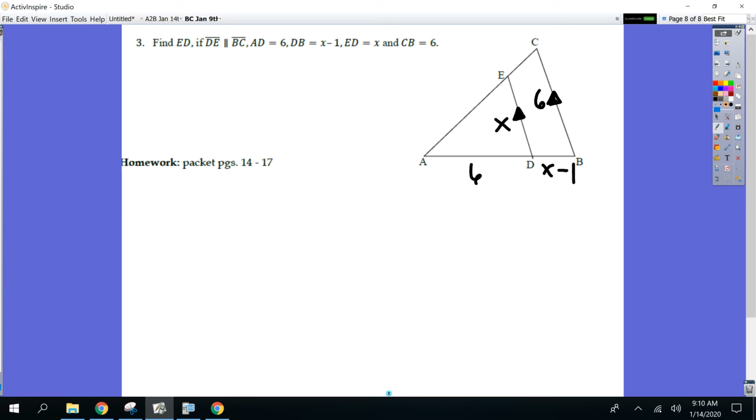What's the new theorem we just learned, what's it called again? One more time, remind me. Side splitter. It is not called the base splitter. Okay? Side splitter. If I move the x and the 6 over here to AE and EC, yeah, I could use it. But everyone's seeing here, I cannot use side splitter here. It has to be on the sides of the triangle, not the parallel sides. All good? So there's only one way I can do it, and that's to match up short side with long side.